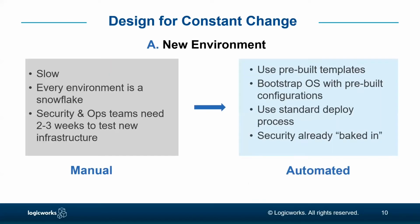Now, I am a big fan of the GUI. I know we have some CLI warriors here, but I'm a big fan of the GUI. And the process for deploying resources, maybe one VM in AWS, is very easy using the GUI. But that process to deploy environments and resources at scale using the GUI is just impossible to manage.